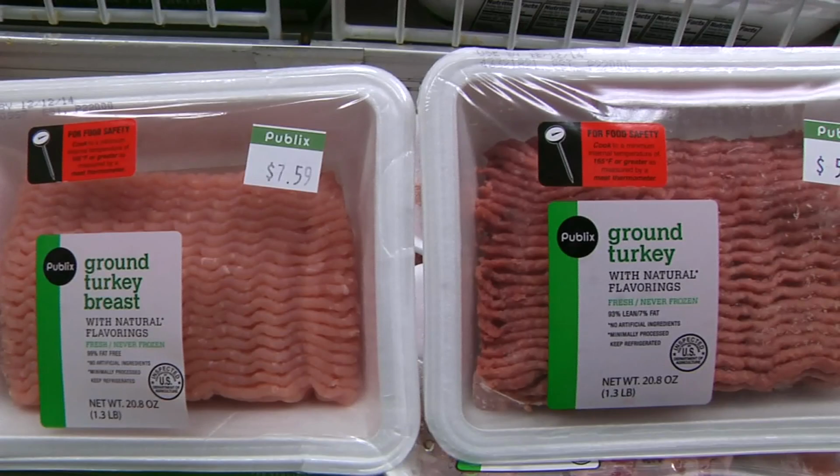Now beef is great at times, but we only want to have beef a couple times a week. So if you were looking to have, say, taco seasoning or spaghetti sauce, another alternative would be turkey, ground turkey breast. Make sure, however, that you get the ground turkey breast and not the ground turkey. Ground turkey actually includes the entire turkey. The ground turkey breast is just the lean meat.